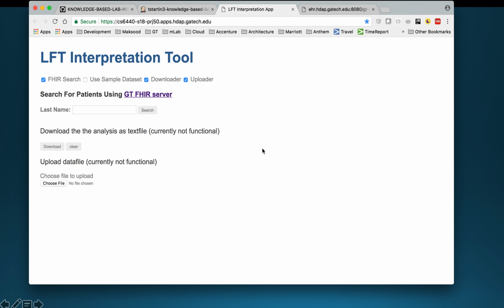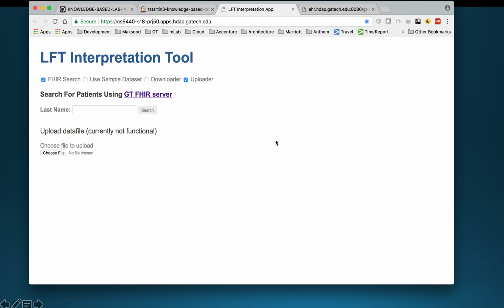Same for the downloader. The downloader will be used as a future feature for the application, where the user can download the analysis as a text file, for example a JSON file, but we are not using that yet. As well as an uploader, where a user can upload patient data from a JSON file to this application and run the LFT analyzer for that.